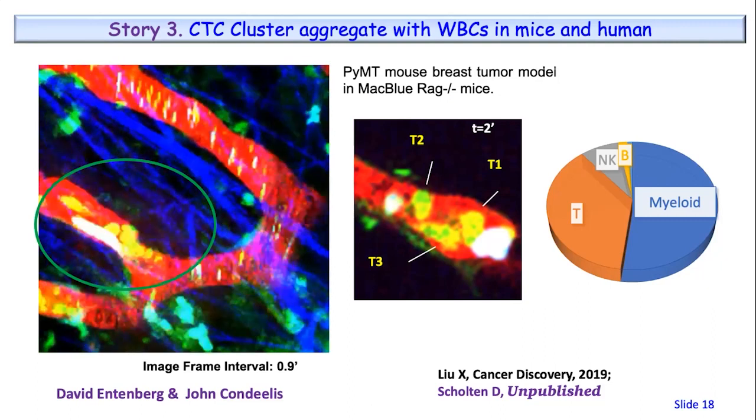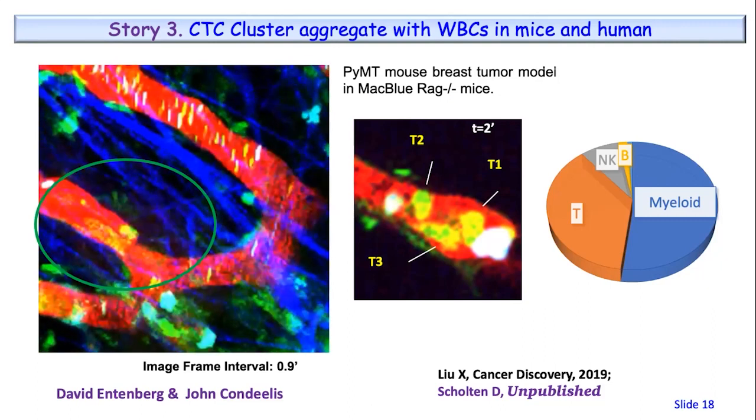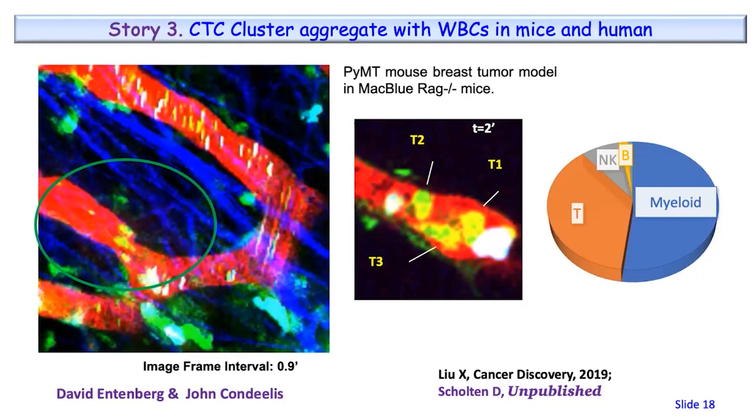This is just showing you the evidence again, as I mentioned. This is the mouse tumor model.